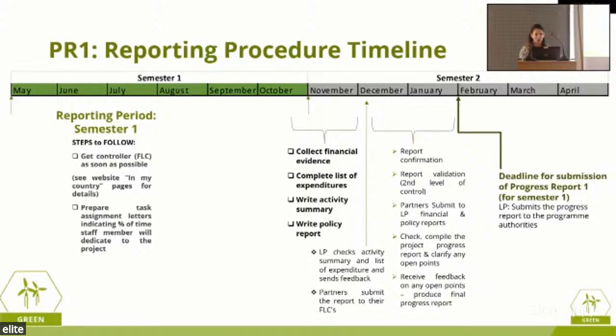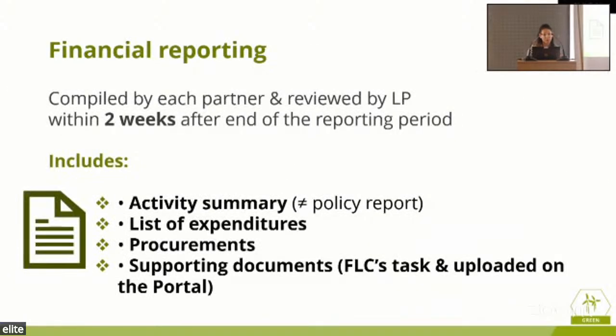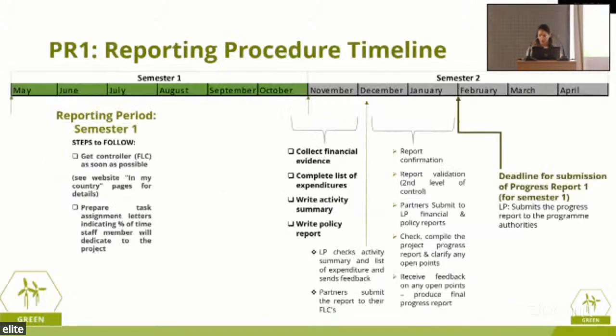Again, if we have to stall for any reason, we have to provide justification to the JS. And usually that is not well received. So make sure we have everything on time. That's why we have the timeline. Make sure you get your FLCs in the project as soon as possible so you can have your questions asked. You can have your activity summaries written by November for us to check, go through, ask for more details, ask for further explanations, and help you so we don't receive as many comments from the JS.